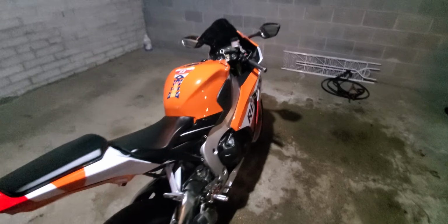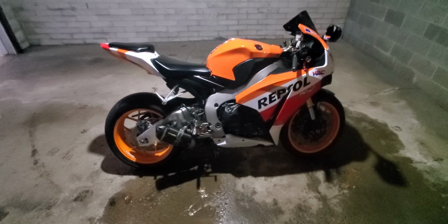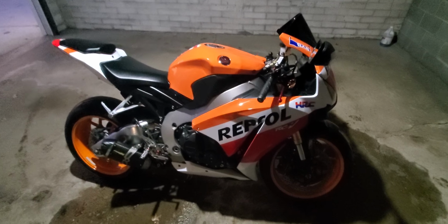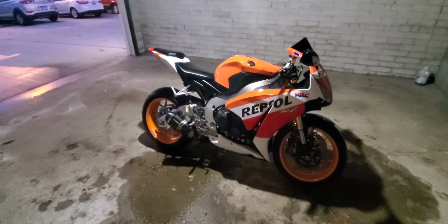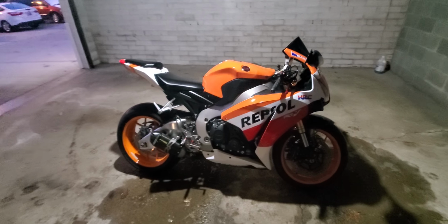And that's pretty much it, guys. Again, it's a 2015 CBR 1000 RR Repsol edition. This bike is awesome. I already know I'm gonna get myself in a little bit of trouble with this bike, so I have to be smart about it. I have to be smart with my throttle hand.